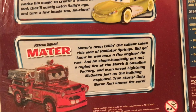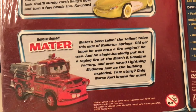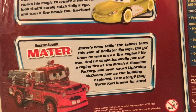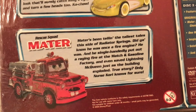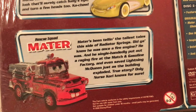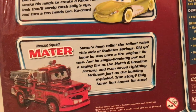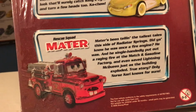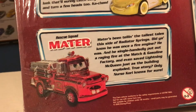What? Nurse Corey is in, like, one frame of the short. I assume they meant Nurse GTO, because at the end of Rescue Squad Mater, Nurse GTO rolls up and appears as the little stinger at the end that reveals that, oh, maybe Mater was telling the truth. Nurse Corey doesn't know. I mean, maybe she knows. Maybe we need to pry her for secrets.